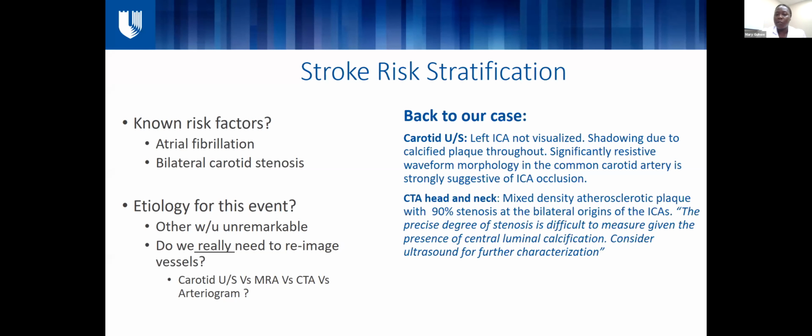So we did a CTA head and neck, and the whole debate was all related to his creatinine. Just because his creatinine was not completely normal, the question was, did we want to put him through contrast? His CTA showed about 90% stenosis bilaterally. But then radiology did make the comment that they thought we should do an ultrasound, which we had already done. So that put a wrench in the mix there.